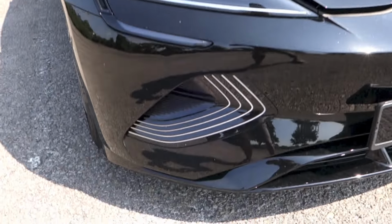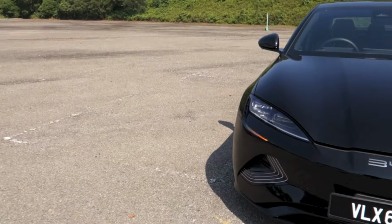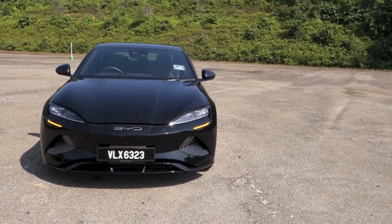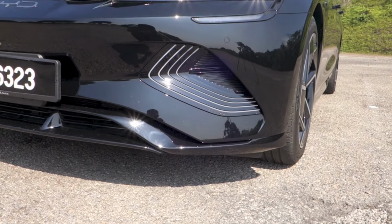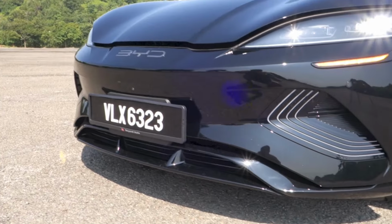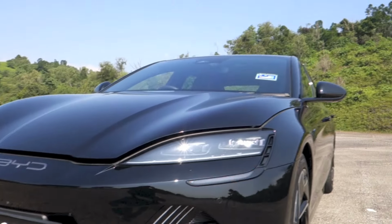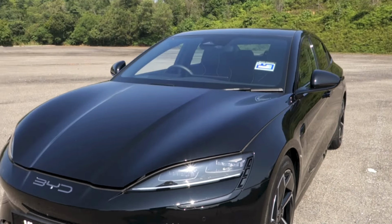BYD Auto is a Chinese car manufacturer headquartered in Shenzhen, Guangdong, China. It is an automotive subsidiary of BYD Company. The name BYD itself is derived from the company's pinyin initials BRD, and later on the acronym Build Your Dreams was created. While it started off by producing internal combustion engine vehicles, BYD currently concentrates on producing plug-in hybrid electric vehicles and battery electric vehicles.